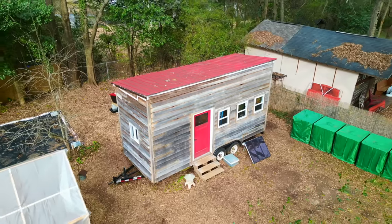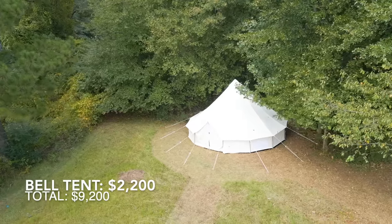We want something that's very portable. We don't wanna pay a whole lot of money for a trailer to build a tiny house on wheels. We've done that before. We want something that can be pulled up by the truck to be moved where it needs to go.